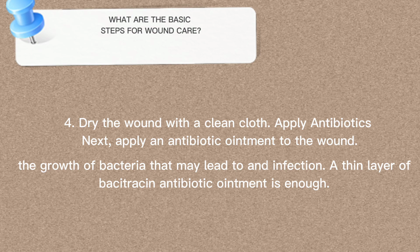Fifth, apply antibiotics. Next, apply antibiotic ointment to the wound. The antibiotic will prevent the growth of bacteria that may lead to an infection. A thin layer of antibiotic ointment is enough.